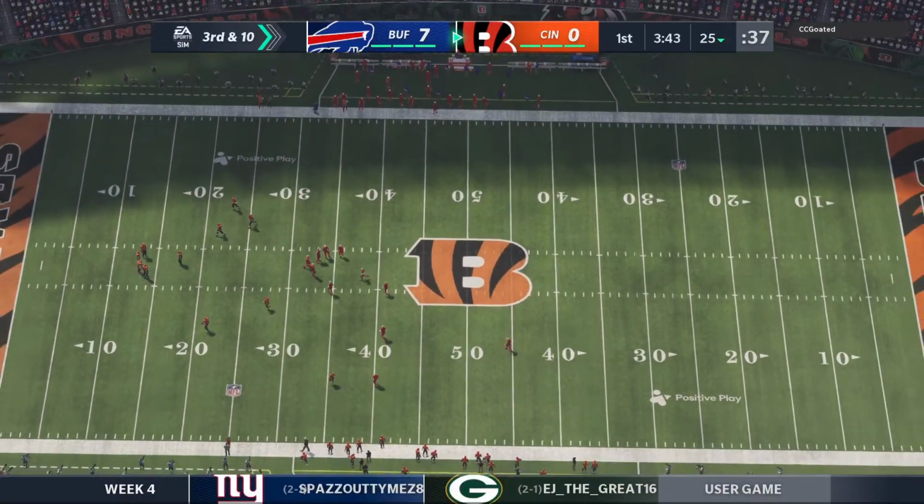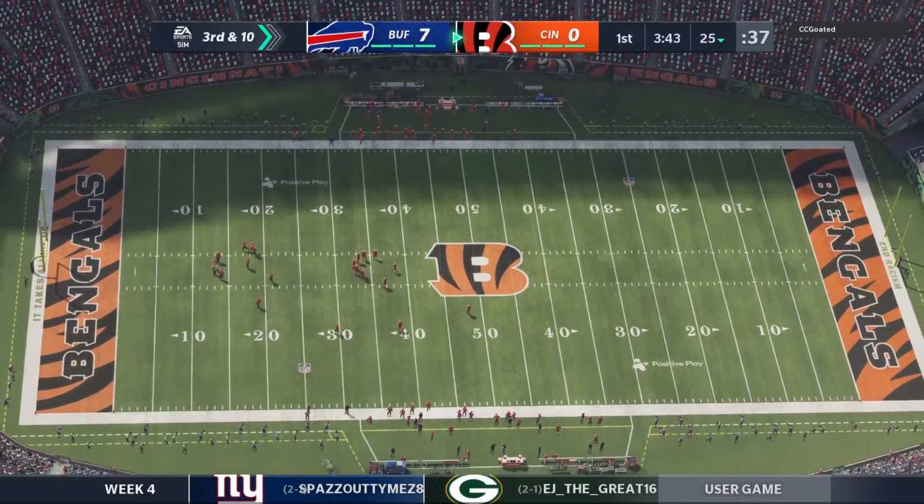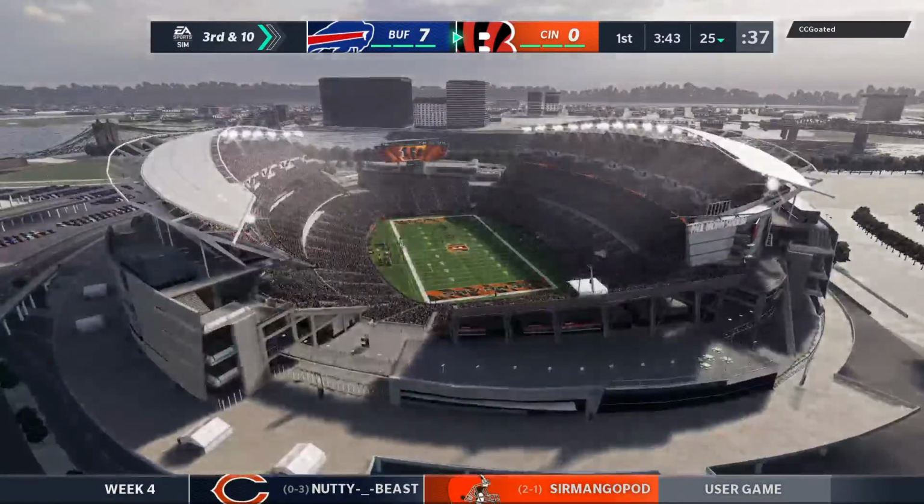Had his hands on it, but dropped it. The rookie making a little bit of a rookie mistake. 3rd down.